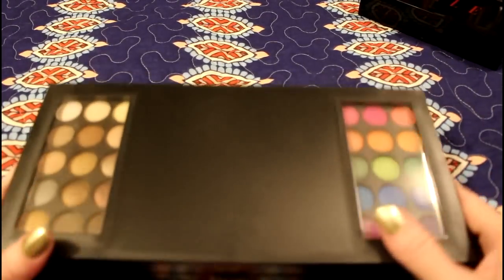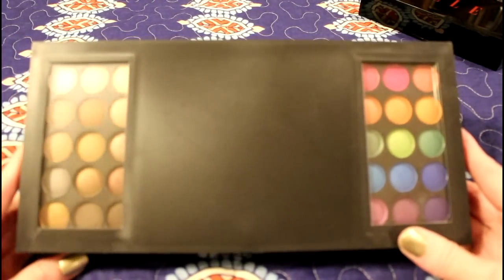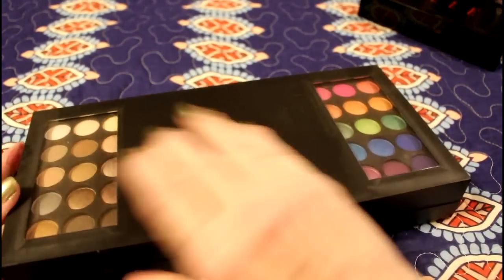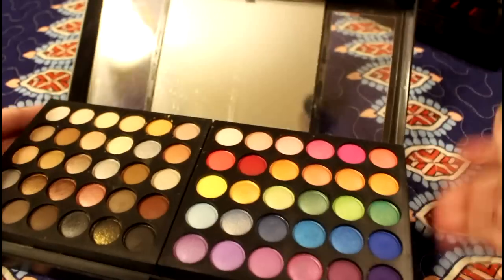This I bought on Hotlook once, and it was broken, and I managed to piece it back together. I gave it to my daughter. Then it came back on Hotlook, and I bought it again. And so this one is fairly new.